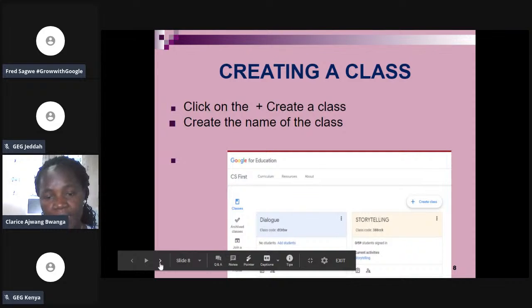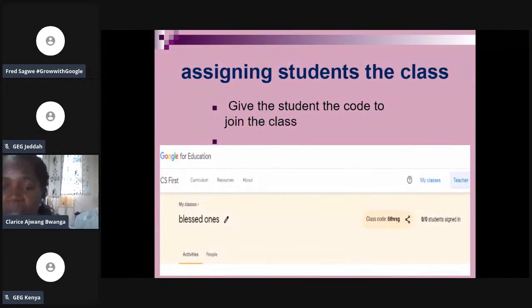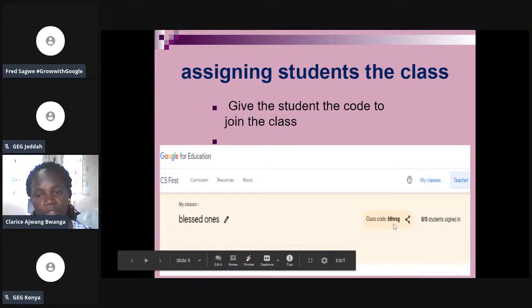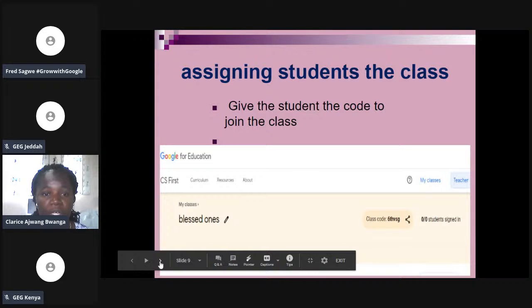After you have created a class, the most important thing is now to check the code. The teacher will be given a code. Like now I had created one here called Blessed One. So my code is this. Once you have been given that code, I want us to take note, especially when it comes to the code, because if you forget that code, you will not be able to give it to your students when they are joining your class. I hope we are moving together.